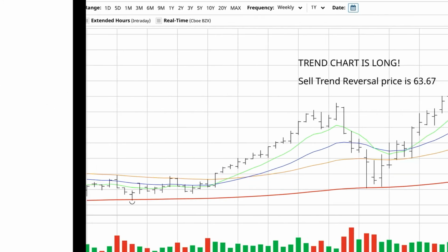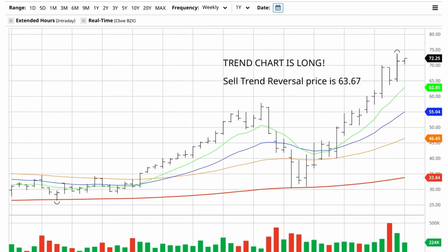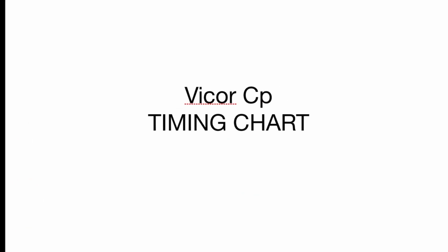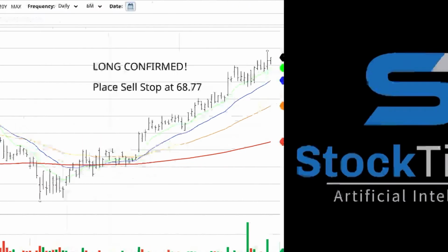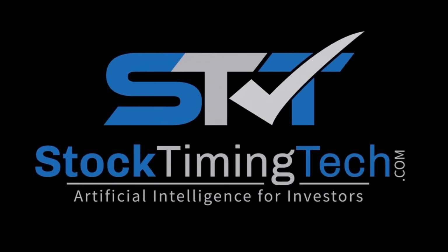Vicor Corp. All right, when we look at this, the trend chart is long here as well. Last week made new highs, and the sell trend reversal price is at 63.67. And when we look at the timing chart, the long is confirmed as well, and we're placing our sell stop at 68.77. Okay, so those are three stocks to definitely keep an eye on, and we'll be updating periodically here on these stocks.